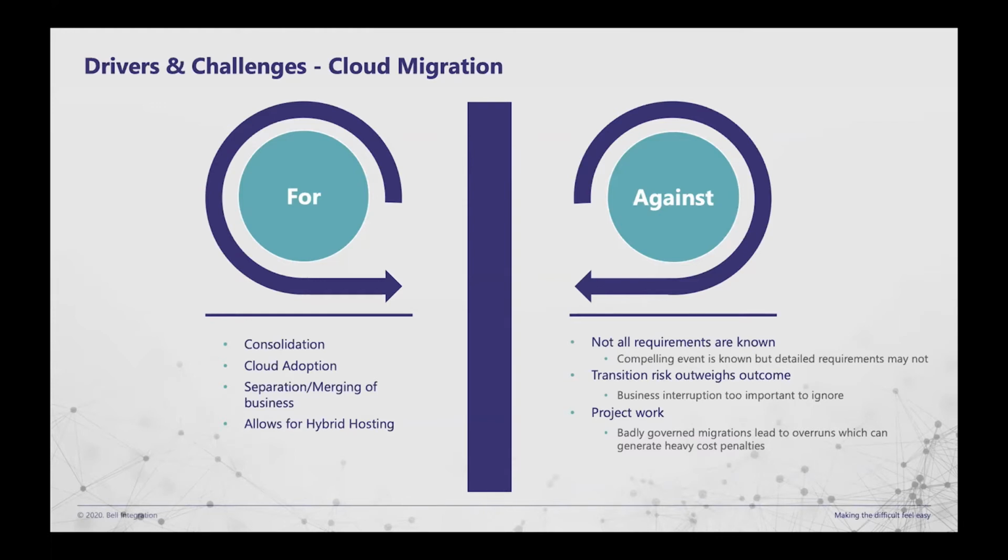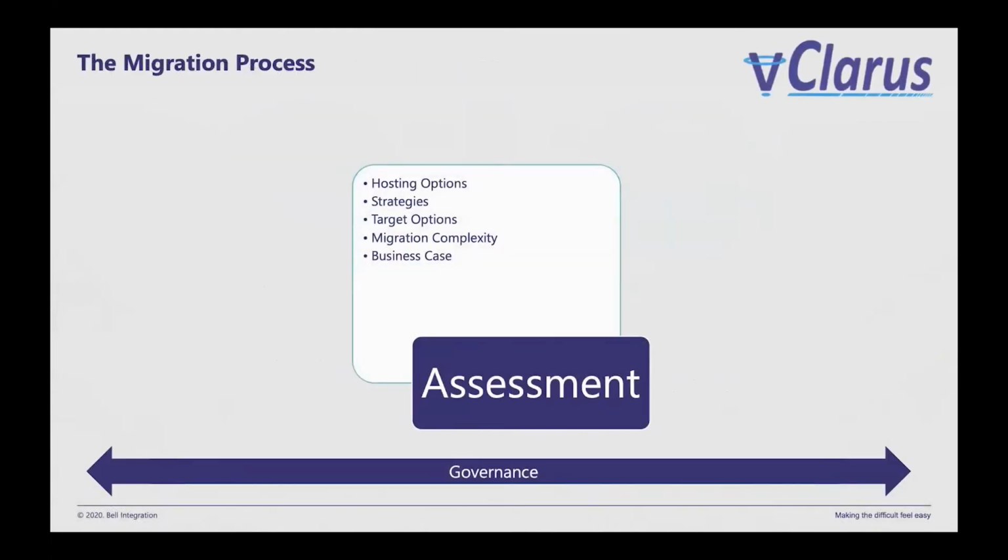So what's Bell done about that? So we've developed something called vClarus, and vClarus is a combination of a software solution that we've written in-house. It's our own intellectual property, processes which we follow, and some highly trained professional services team that use this. And it really comes in a number of stages.